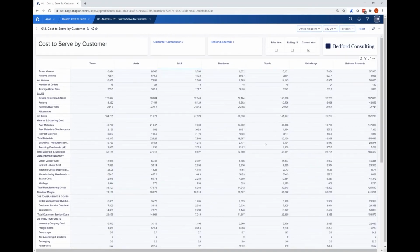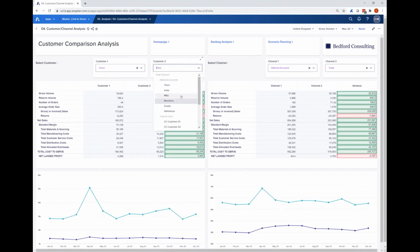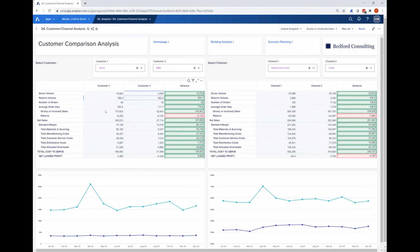You can also start to do direct comparisons between the customers as well. So if I choose a different dashboard here, we can pick customer one, customer two. So I can say Tesco's, let's put them versus M&S, which was one that was unprofitable. And we can see here, Tesco's pretty much across the board beats M&S against all these cost categories. Returns, actually M&S is slightly better, but you can start to look at the difference, in this case down to a summary level. If you want to blow this up and have it right into the detail and actually see what it is that makes Tesco's more profitable than M&S, for example, you can do that comparison customer for customer. And then we've got the same thing at the channel level as well. So in this case, looking at our national accounts versus our trade accounts, seeing the difference across our different metrics.